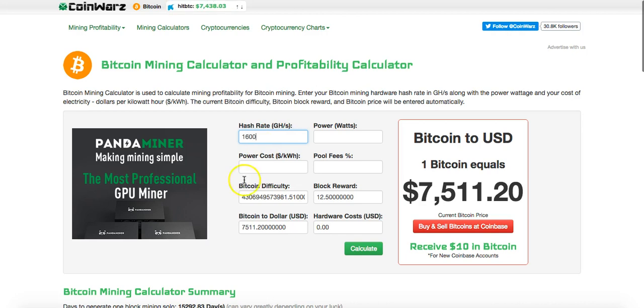Perfect. Now the power cost is 0 because we don't actually have any electricity costs ourselves, because that's the whole point of cloud mining. If you have a unit at home, some sort of mining facility, or just a little setup, you type in your cost here. The next thing we look at is the hardware, which is the cost we paid for the 1,600, which was just under 100, but we put 100.